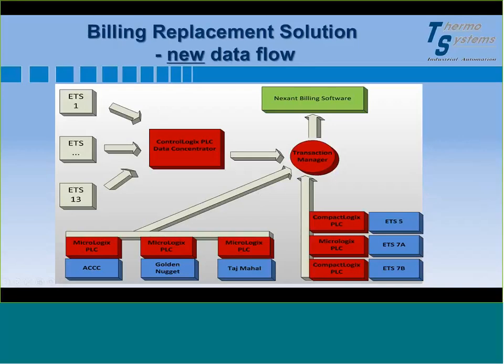And this is what the new data flow looked like, fully automated. No more Excel spreadsheets. All of the revenue data was being brought into either the data concentrator PLC or directly moved with Transaction Manager. So Transaction Manager is a piece of software, and all it does is it takes data from a PLC and puts it in a SQL database.